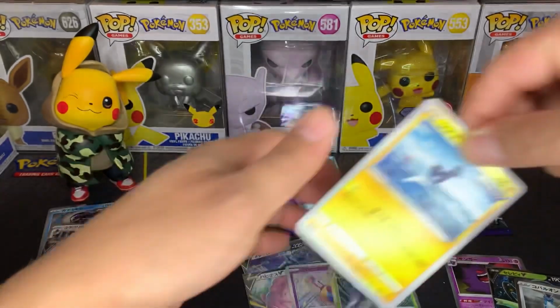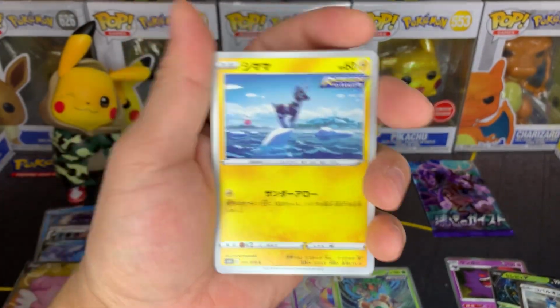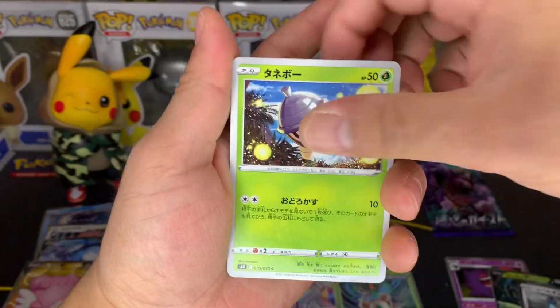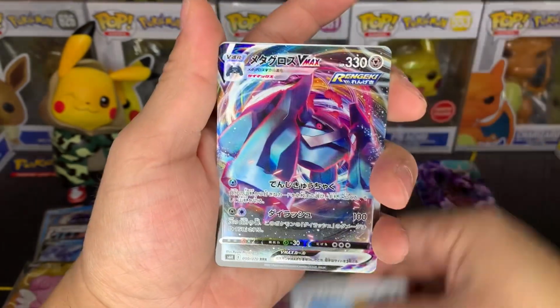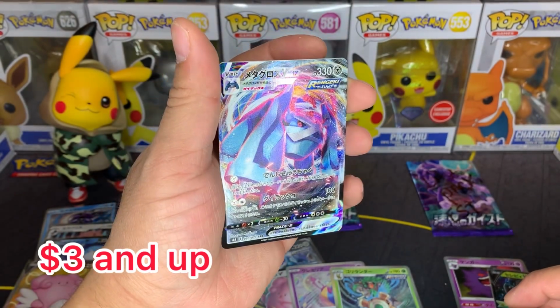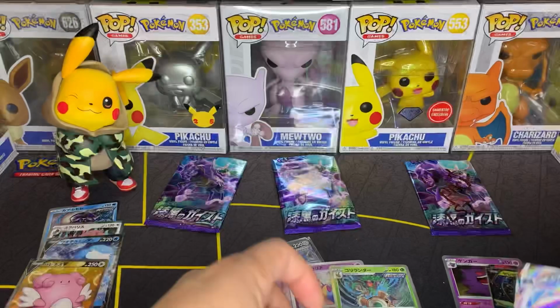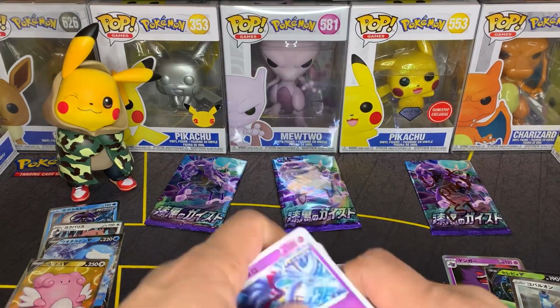Four packs left. Pika Mama, we have not even gotten a VMAX. It's so crazy. Blitzle, Seedot, Fletchinder. There's our VMAX. Metagross. Metagross VMAX. 3 points for Pika Mama. Okay. Yes, she needed that.